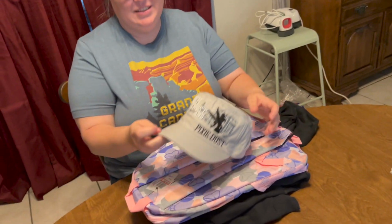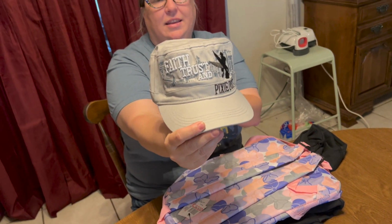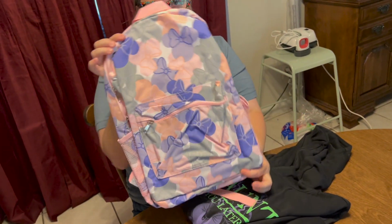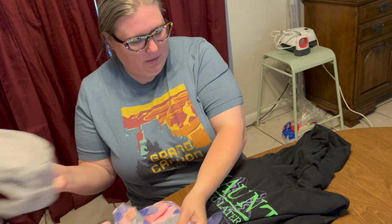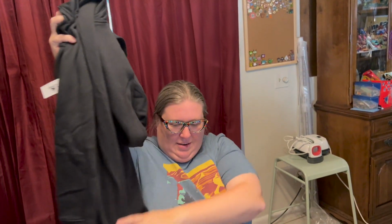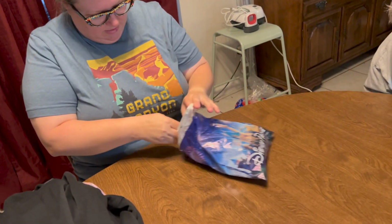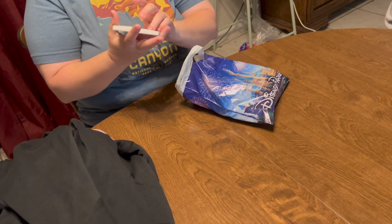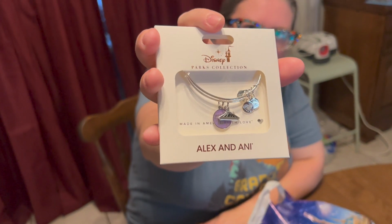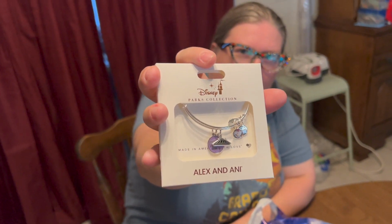That's for Katie. So, this is a Tinkerbell hat for Katie. Yes, well, I already showed it in the video, so you really don't have to get into it. I'm just showing. Katie also wanted the backpack. For our daughter, and I talked about this in the vlog, the I'll Haunt You Later hoodie. Now, the goodies. This is for me. It's a Space Mountain Alex and Annie.